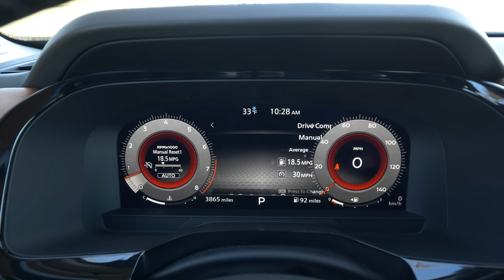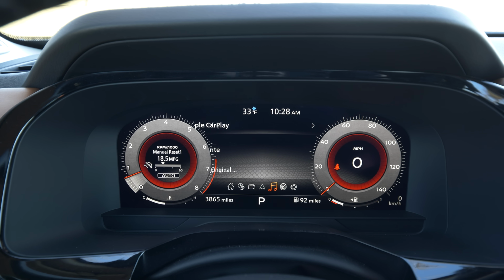But then you get to things like the gauge cluster. It is enormous just for the sake of it. It's not really showing you anything. It's just a huge screen with a lot of wasted space.